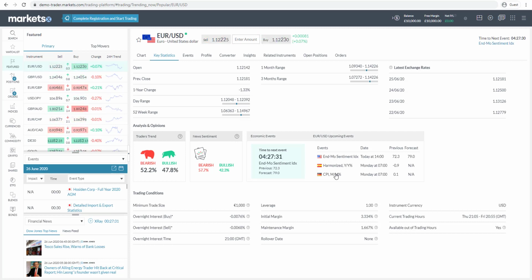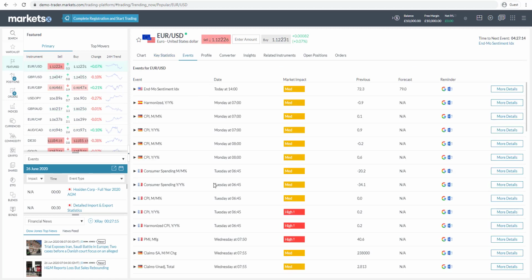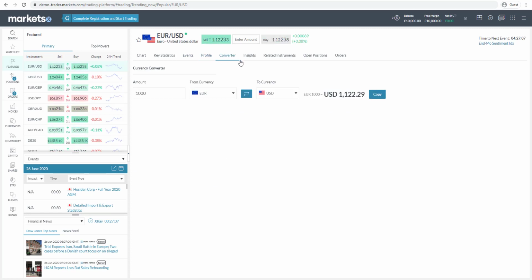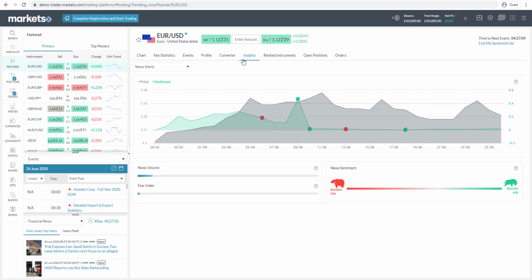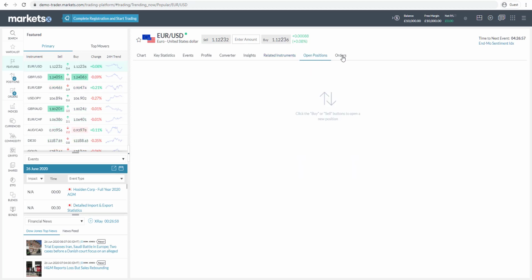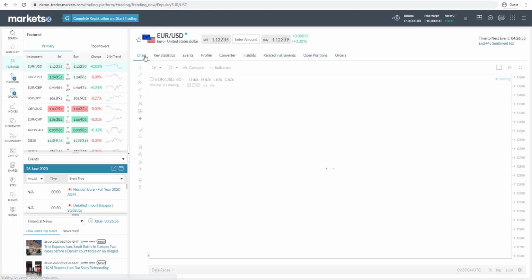And we have trading conditions at the bottom as well, swap fees, so the overnight interest to buy or sell, and also the leverage amount and the trading hours for that market. So lots of really useful information. And there's also more tabs here. So you've got the events tab, you've got a profile, which gives you a bit of background behind the asset you're trading. There's also a currency converter here as well. You've got the insights tab here as well, and you can have a look at different news alerts and sentiment here. Related instruments as well, and any open positions or orders you may have. So really useful information there.